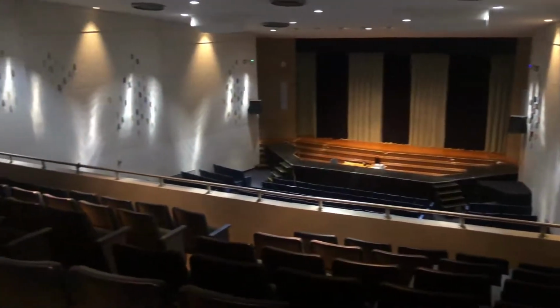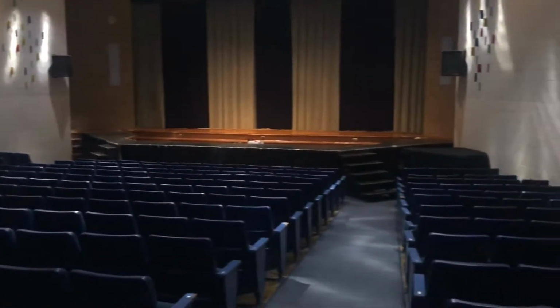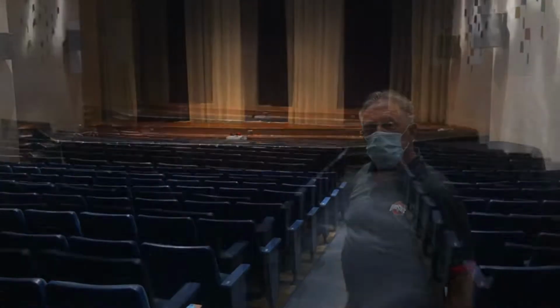And this is the world famous auditorium. This is where stage and screen and stars have been made. You guys will have a fun year being able to utilize this to reach your wildest dreams, our great auditorium.